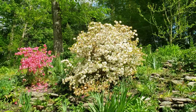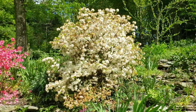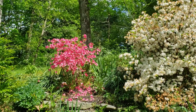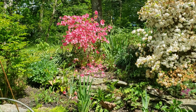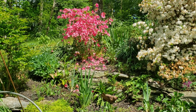My beautiful white azalea right there is clearly past its prime. It's definitely on the downside and turning brown. However, our other azaleas that are a little later blooming are still looking fantastic. This one looks great while simultaneously dropping a lot of its flowers on the ground, so it actually looks really pretty with all the color on the ground as well.